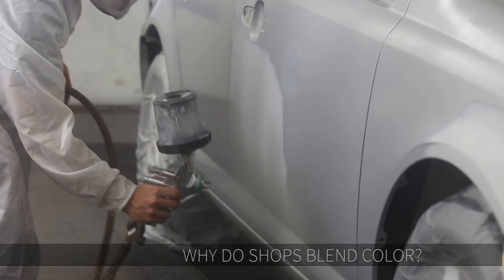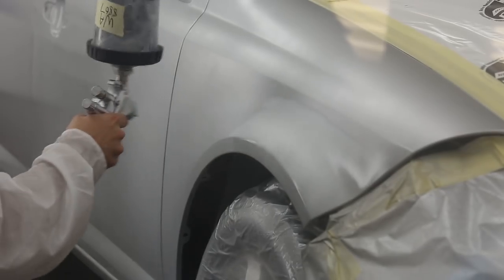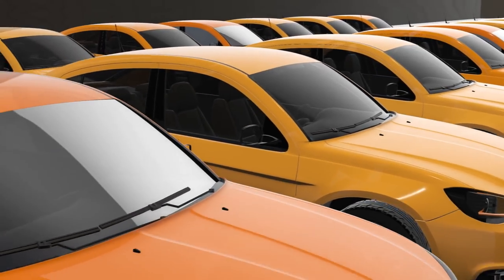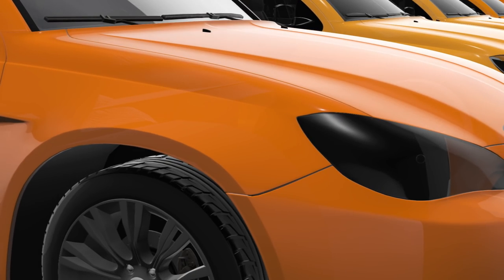When you first hear the term blending color, it can be a little bit confusing on why it is necessary. You would think that every vehicle which shares a common paint code would be identical, but that is not the case. Let's look at a few reasons as to why.